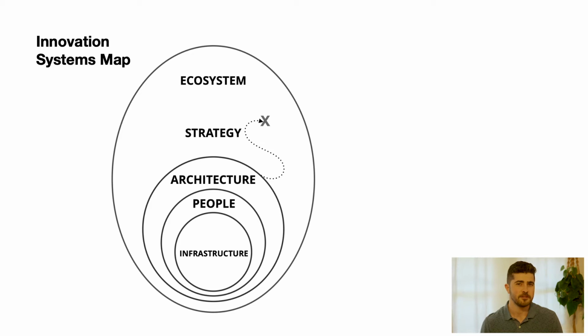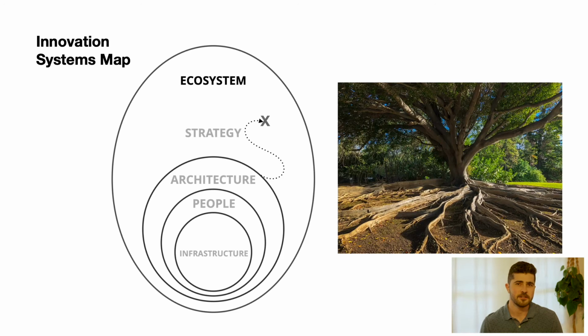I'm going to explain each of these areas in order, as they form the foundation for how to make sense of and ultimately design an innovation system. First, the innovation ecosystem. An innovation ecosystem is the interconnected web of actors, relationships, drivers, regulations, capital, education systems, and the talent base that exist outside of an innovation system. Think of it as the surrounding context that innovation systems exist within.